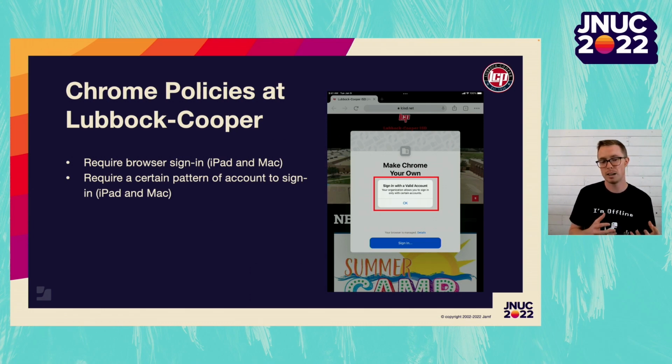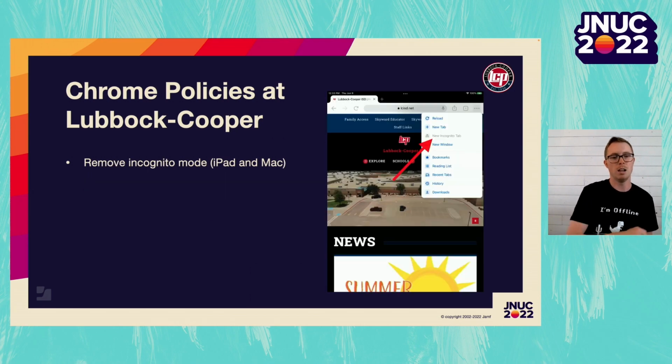And so now I can have my students sign in or staff sign in, but more specifically, I can set that requirement to be a certain pattern of account. Again, this is optional. You don't have to do this, but I really like this in that now our students and staff can't use personal accounts to sign into the Chrome browser if we don't want them to.